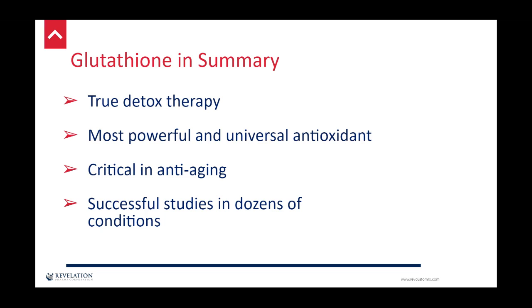It even critically supports vitamin C in everything that vitamin C does. So critical in anti-aging in general and keeping that balance of antioxidant to oxidant in the body. And there are just successful studies in dozens and dozens of different conditions utilizing glutathione just far beyond the scope of this presentation here. But just know you could look up many different disease states and see that glutathione has been studied in some way, shape, or form as far as especially just supporting the body in that antioxidant capacity.